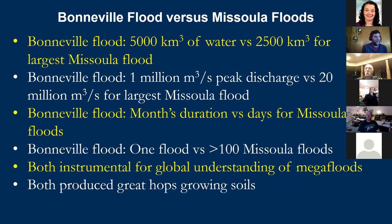But it's upstream of the uppermost direct entry of Missoula floodwaters into the Snake River. So downstream from there, everything is going to be mangled, of course. And this bar is chock full of Hell's Canyon lithologies, in particular the greenstones that are so common in Hell's Canyon. Thank you.